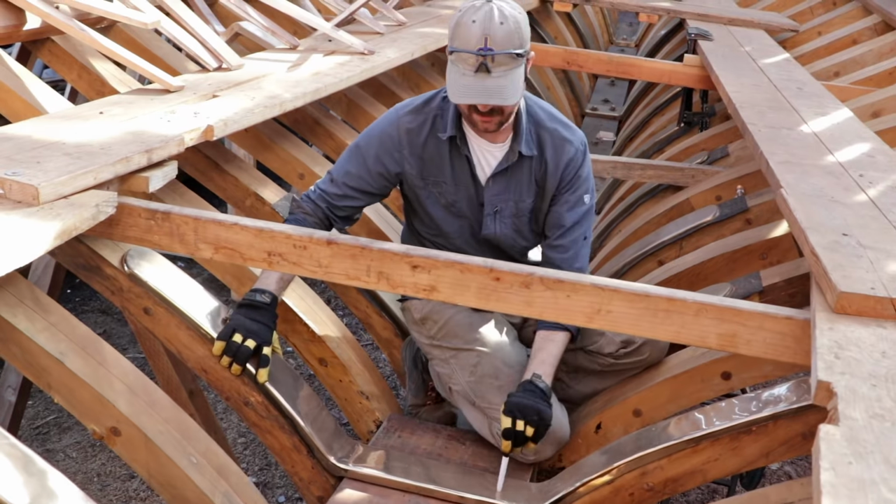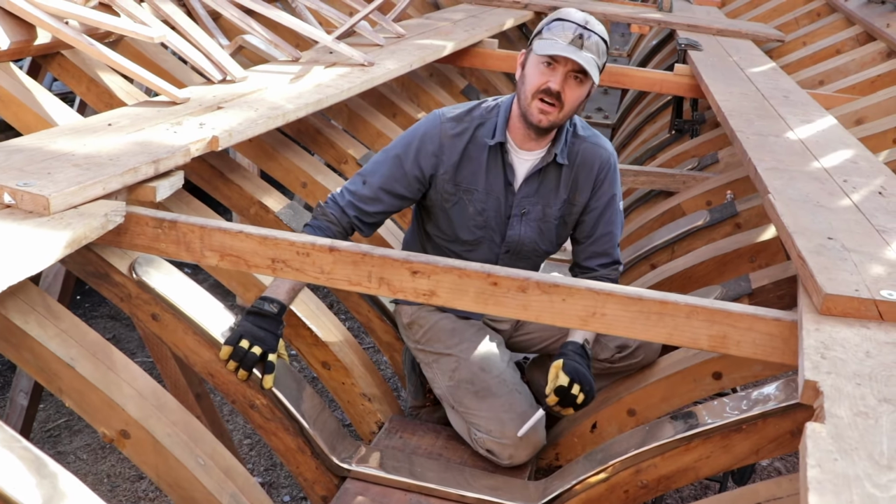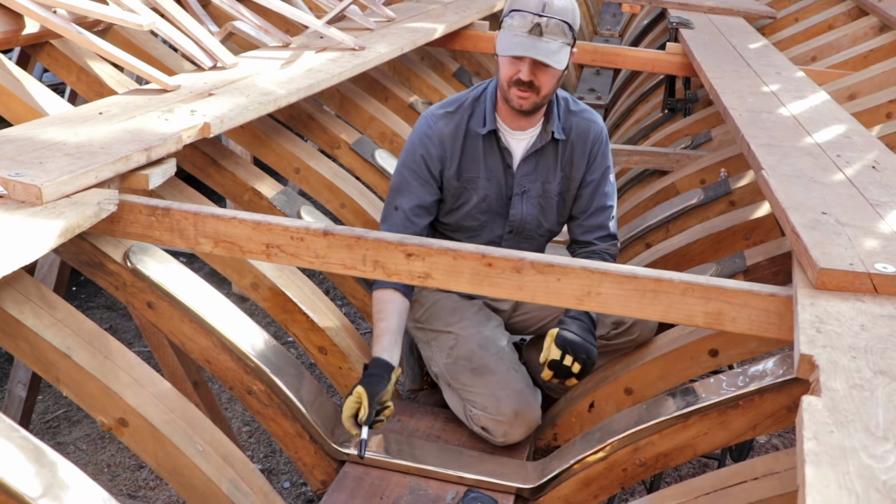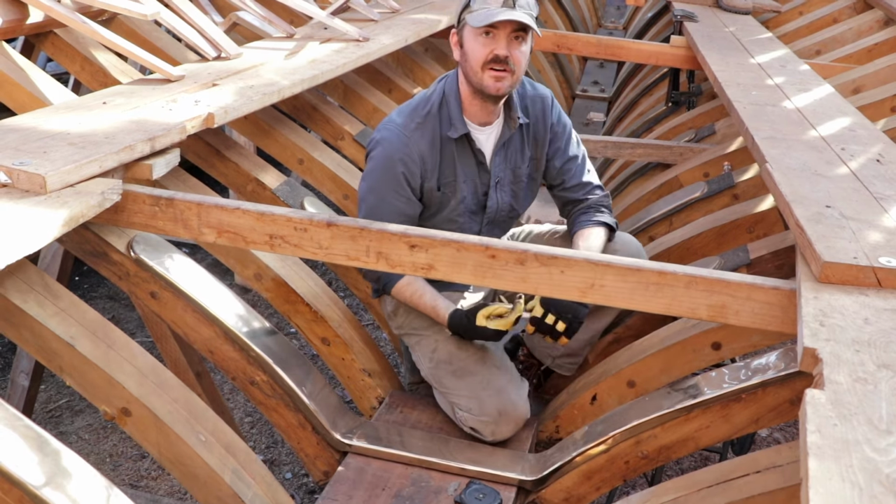I'm measuring out where the holes are going to go in the floor of these floors, and I'll take them inside and punch out the hole in the drill press.